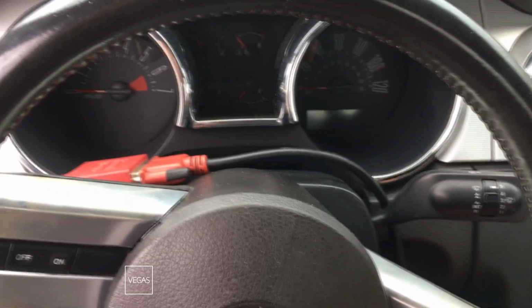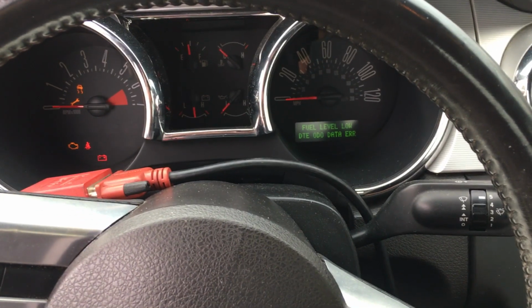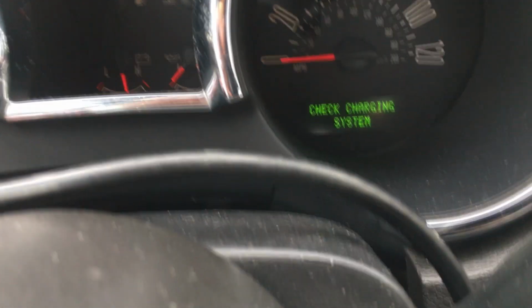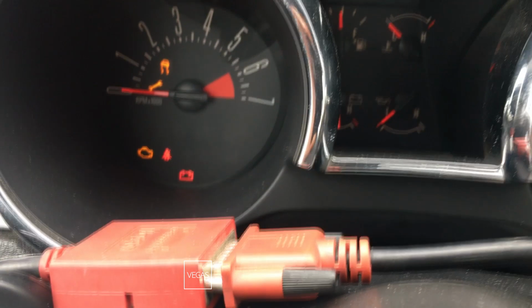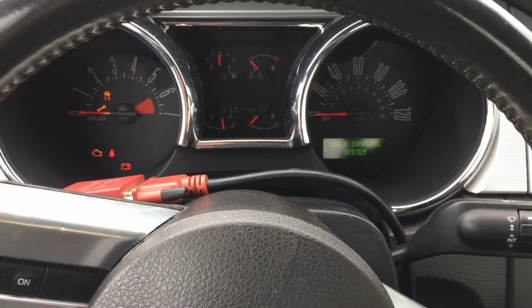So when I turn the key on, hopefully it does it. Okay, so the first thing you'll notice is the dashes for the miles, and then it says check charging system and fuel level low, the DTE data error, and of course the driver door. Let me go ahead and shut that. Again, like I said, that check charging system, the DTE odometer data error. One other thing that you will notice, let me cycle the key once again, is the check engine light. If you pay attention, the check engine light does come on. That's an indication that our computer is up and alive, at least for the most part, I would say.